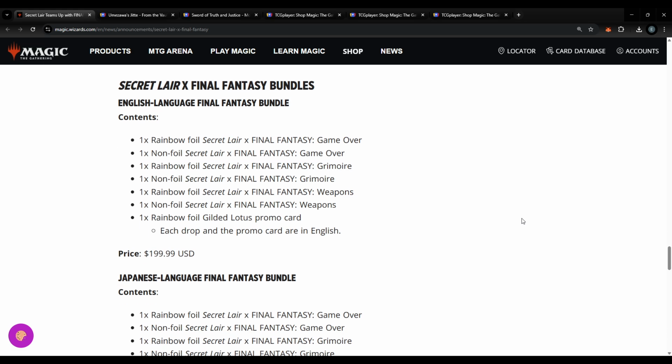But here you are. You can get this in English, the whole bundle, which is one foil, one non-foil of each, and then you get the promo Gilded Lotus. It's going to be $200. So you really only get like a $10 discount, but you do. So you get 6 of the Secret Lairs for $200, and you get the Gilded Lotus promo. For $200, I think it's pretty good for English.